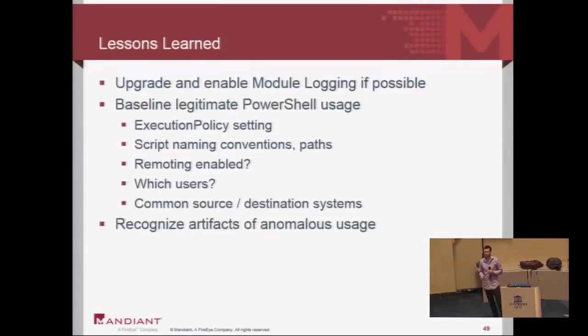And look from an anomalous perspective at what's being run on my system, from what users, and what subnets. Is it coming from my VPN space? That could be a red flag. If VPN addresses at night are running PowerShell remotely in the network, why is that happening? Is that an admin in China, or is that something else going on? And then, like I said, recognize artifacts of any type of anomalous activity after you've completed the baseline.